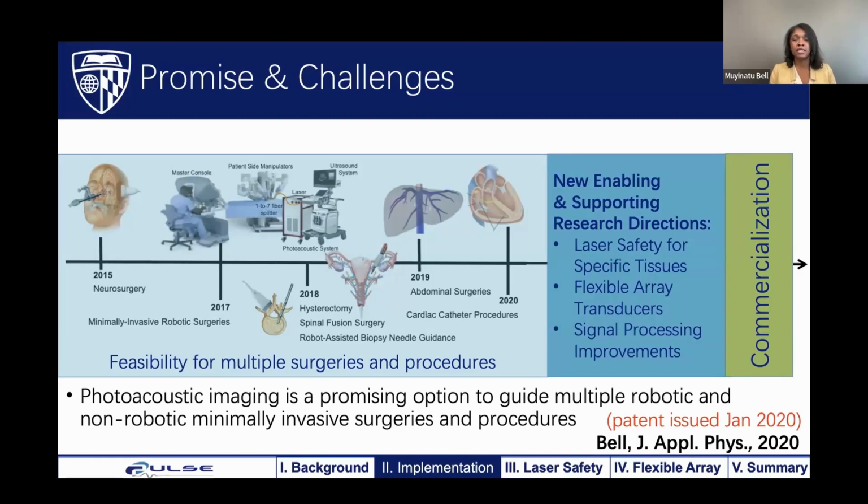One of those directions is laser safety for specific tissues. A second direction is the promise of flexible array transducers to conform and contort to different shapes and sizes. And the third is how we can improve our signal processing with the introduction of these newer research directions.